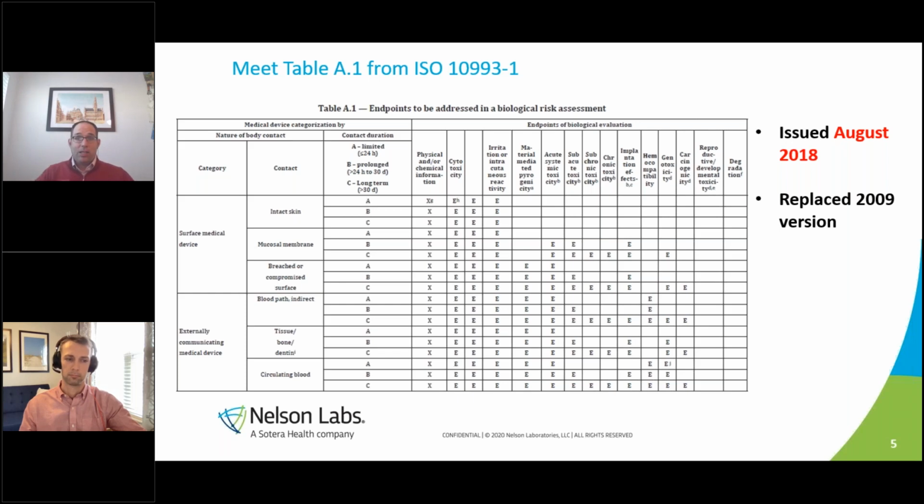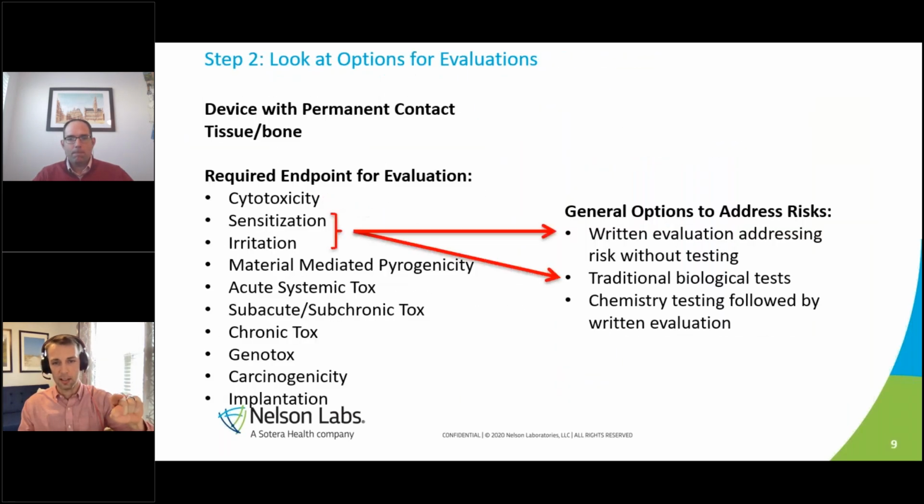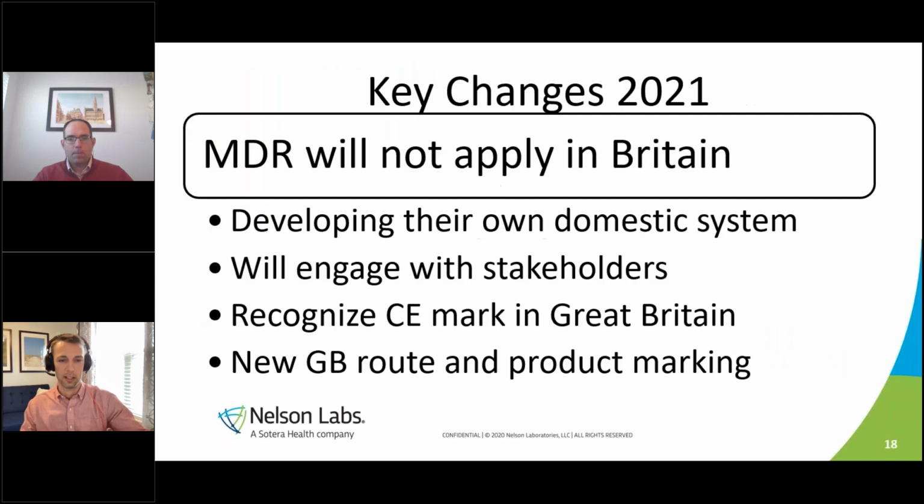So that's a long answer to your question. I'm not sure if it's going to be harmonized in 2021. I'm not even sure if ISO 10993-1 will be harmonized in 2021. But there's hopes that they will be, but that process is pretty laborious right now. Okay. One other related question, I'll go ahead and add it because it is sort of related to what you were just talking about.